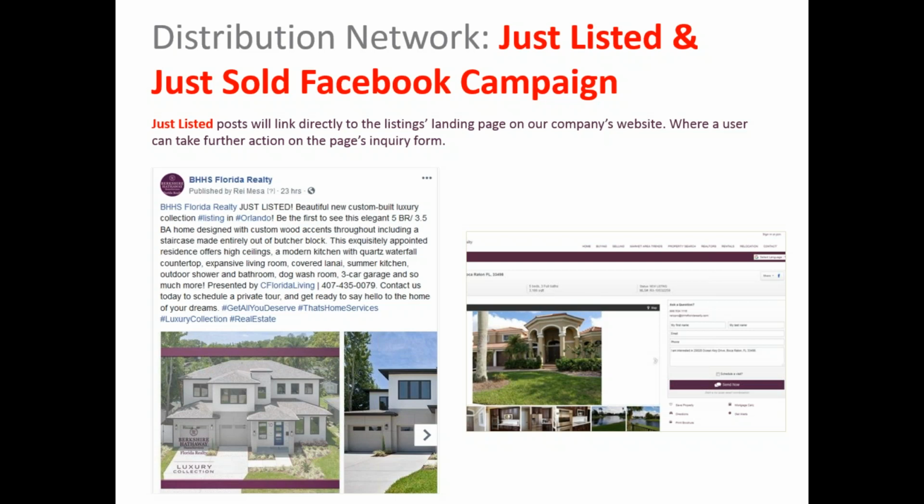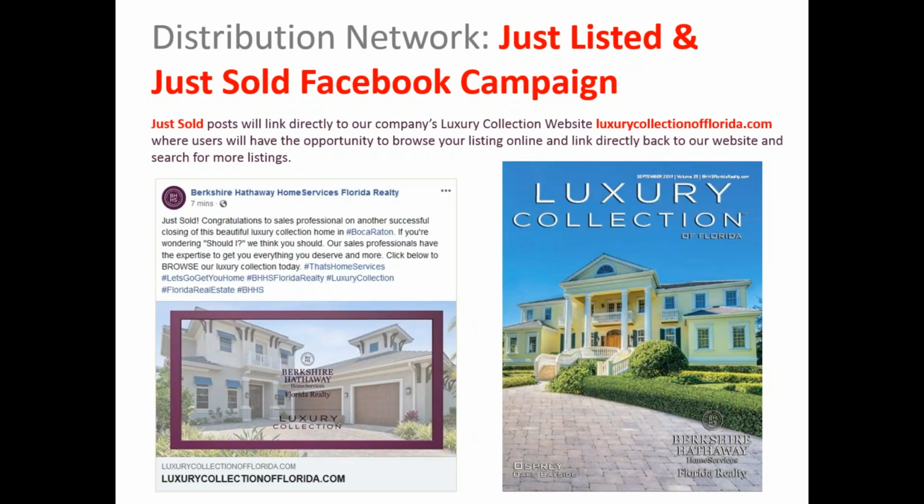Listing requirements for this campaign consist of the listings must be active and must have photos in the MLS. And once the listings close, please be sure to contact us right away in order to deploy the just sold portion of the campaign. Once the listing sells, the just sold post will be added to the timelines.